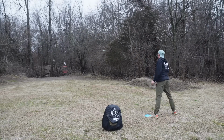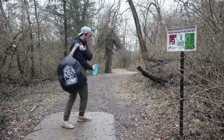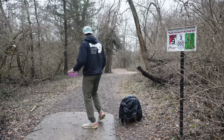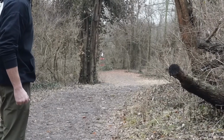So again, just pitching up, taking the easy par, and moving on. Another perfect example of a hole where they put the pin right in front of a creek is 203 feet. Do not go 205 because you will be out of bounds. I like to just stand still with my Envy and release it flat on hyzer kind of towards the ground. And that should just kind of slide up there nicely.